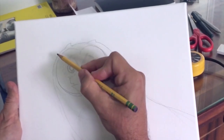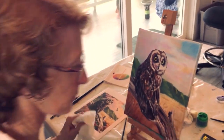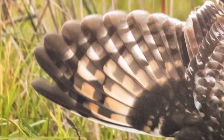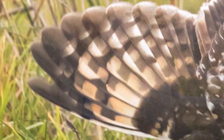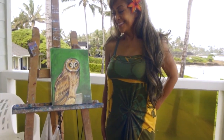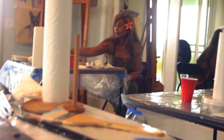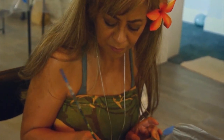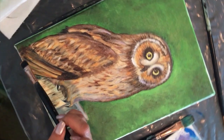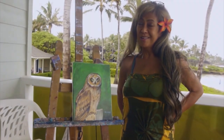The lesson was easy to follow. Patrick had it drawn out for us, and we learned a lot about color mixing. Learning the structure of the owl, his wings and his eyes. Today we did the owl. It's only my second painting, and I'm falling in love with painting. So it was an easy and wonderful experience to bring to life the owl.